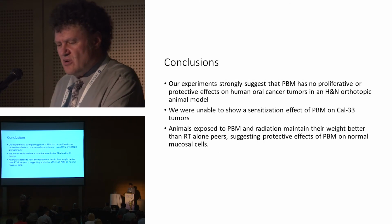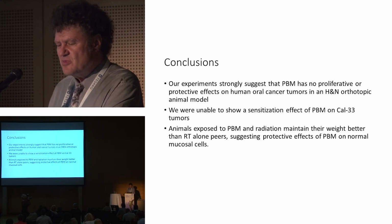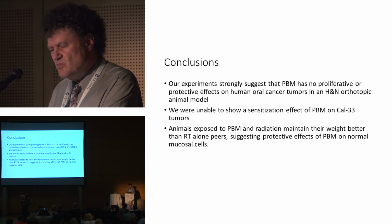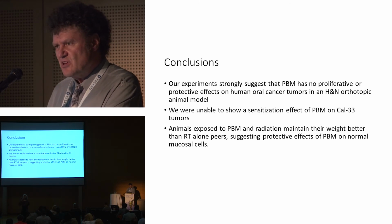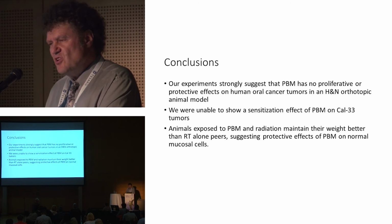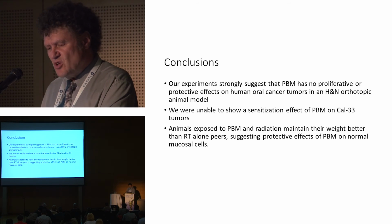So here are our conclusions. Based on these 3 experiments in the orthotopic animal model, we believe that this is a strong suggestion that photobiomodulation has no proliferative or protective effects on human oral cancer tumors in a head and neck orthotopic animal model. We were unable to show a sensitization effect, unfortunately, which I was counting on. So we saw no sensitization effect of the cancer cells to radiation therapy by photobiomodulation.